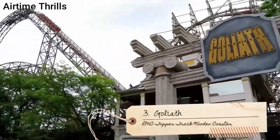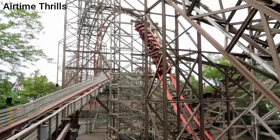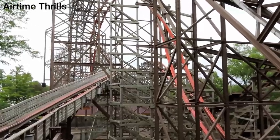Number 3 is Goliath, an RMC Topper Track wooden coaster, opened in 2014. This is by far the roughest RMC I've experienced, and to be honest, I thought it was actually the roughest ride in the whole park.